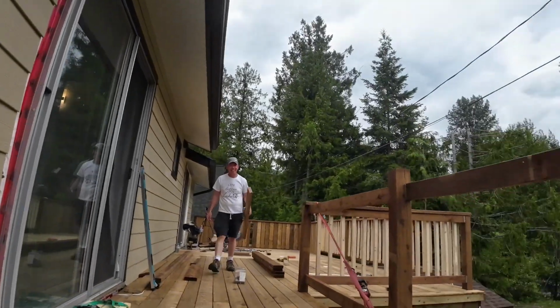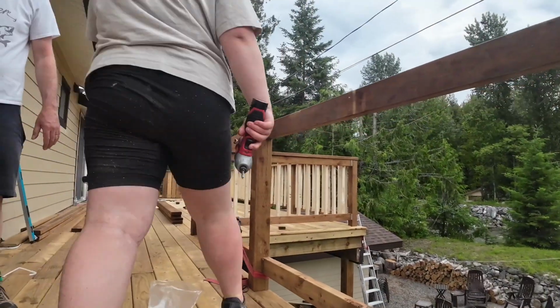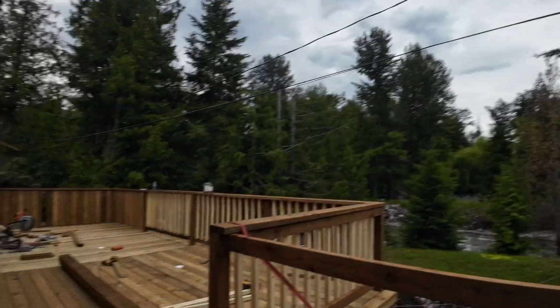So we got most of the deck done. We're just going to end up putting just supports in here for now. Kenzie, can you give him a tour, please, while I put this bracket in? Thank you. I was Bob the Builder today, and I built.